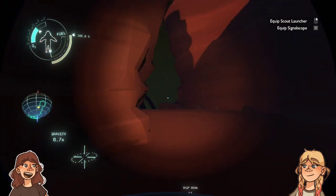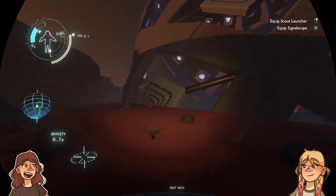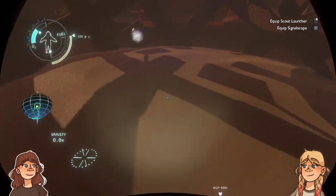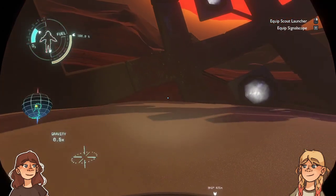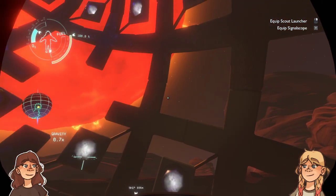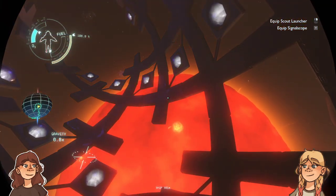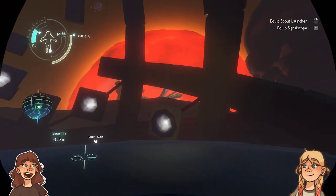More sand. I kind of want to just linger here because we don't have a ton of time anyway. To see if this sand eventually starts going down. Sort of sounds like the music is kicking in, which means the sun is on a countdown.